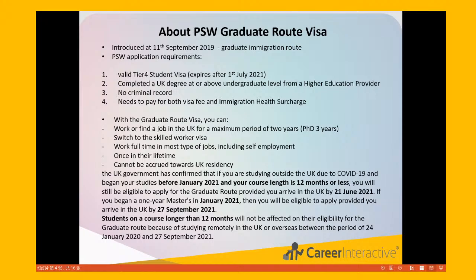You should also be aware that this type of visa you can only apply for once in your whole lifetime. For example, if you apply for the visa this year, and after the 2 years you do another master's or another PhD program, you will not be allowed to apply for the post-study work visa a second time. You are only allowed to use this right one time in your whole life.